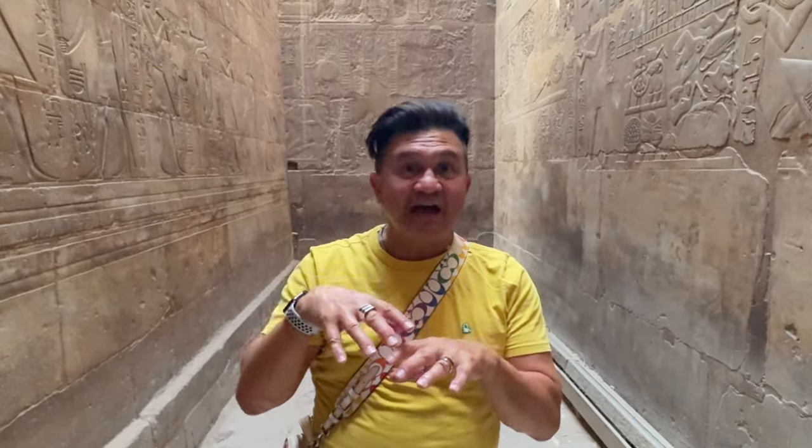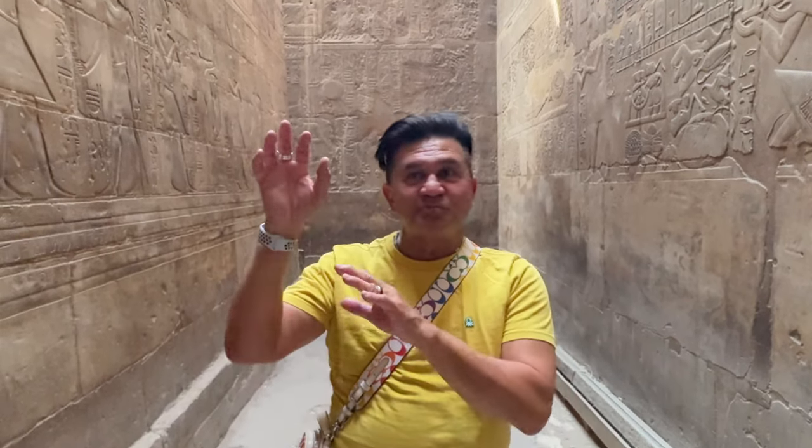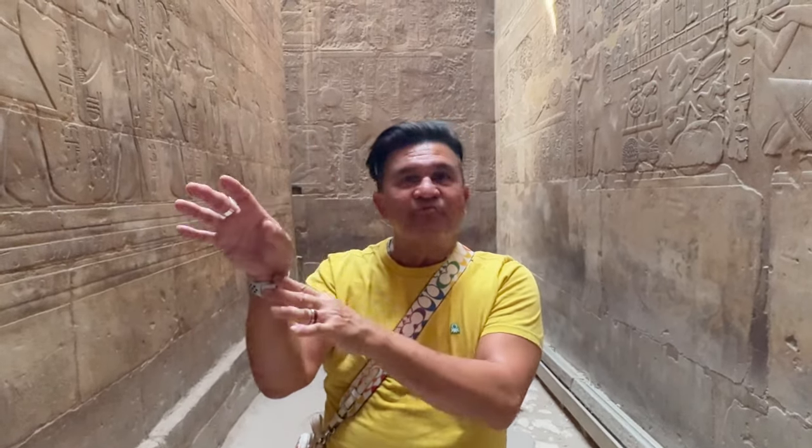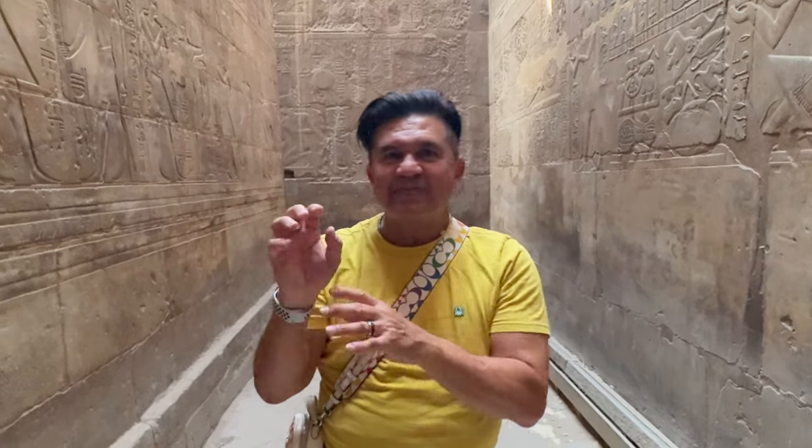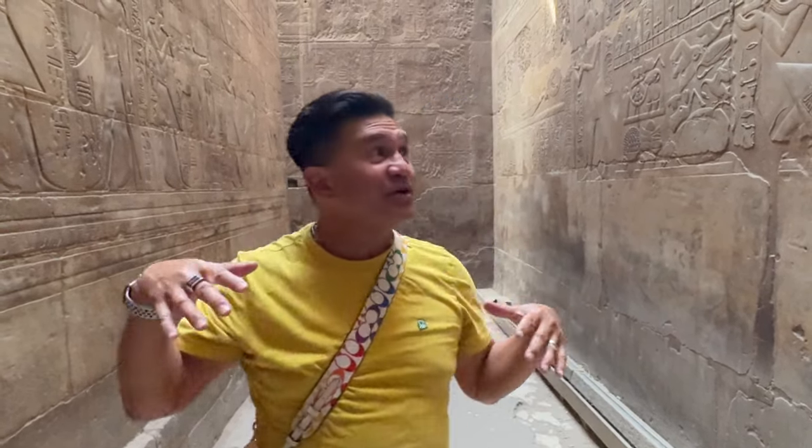Okay, so right now we are at the Luxor Temple, and the Luxor Temple is huge, and it's actually built in different times of history in Egypt. So you have a section that was built by someone from the 18th century, someone that was built in the 17th century. The Romans built a certain portion of it, or renovated a certain portion of it. And the portion we're in right now was actually renovated by Alexander the Great.